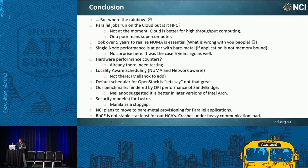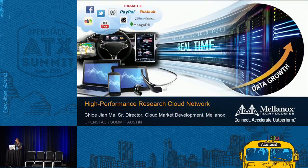Bare metal provisioning, all these other things, technically I'm just ranting about this, but one thing that we found interesting was that locality-aware scheduling is missing in OpenStack. Come on, guys. It's 2016 now. Locality-aware scheduling is a must requirement. It should be network-aware, it should be NUMA-aware. We just cannot live with this puny, greedy algorithm that OpenStack uses by default. People are working on this. I saw a couple of very interesting presentations. So that's pretty much from my side.